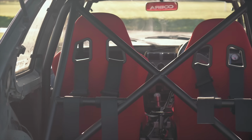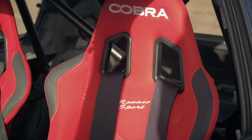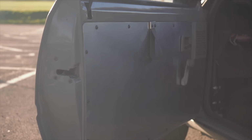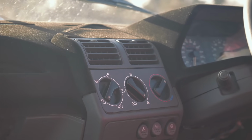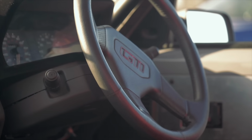All right, so the interior is fully stripped. We've got a full roll cage, safety devices, Cobra seats, harnesses. What's that, a five-speed manual? Five-speed manual, yeah. Custom door cards by BTEC Racing. Is that the ECU I see down there? Yeah, OMX 600 ECU. All right, so who mapped the car? BTEC Racing. So did they do the majority of the work? Yeah, 90% of the work.